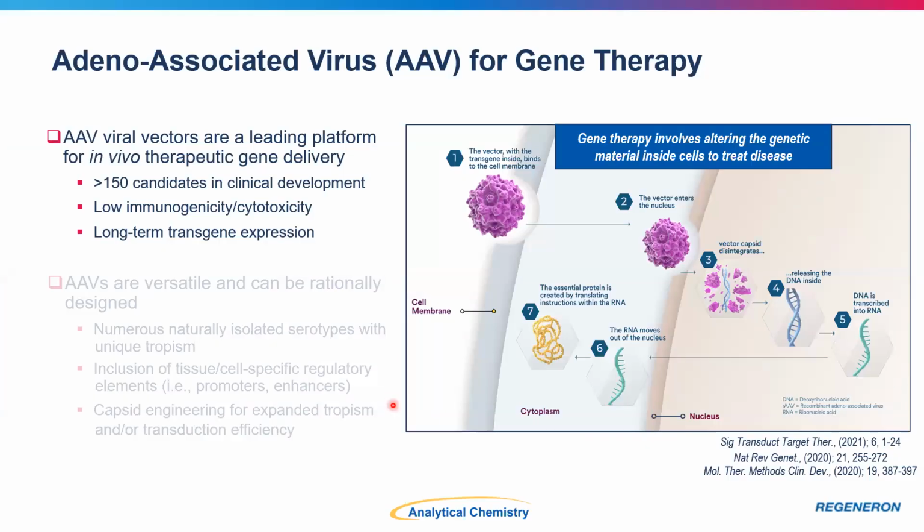So over the past several decades, there have been just tremendous advancements towards the development of gene therapies for the treatment and prevention of disease. And in its most basic definition, gene therapy refers to altering the genetic material inside cells. And one of the most common approaches for accomplishing this in vivo is through the use of adeno-associated viral vectors that deliver therapeutic transgenes directly to target cells, which is represented in this figure here.